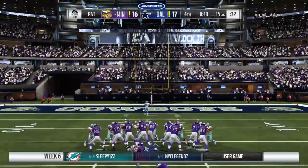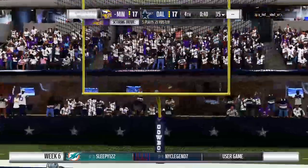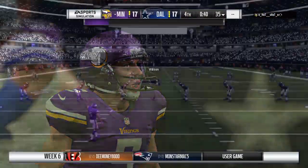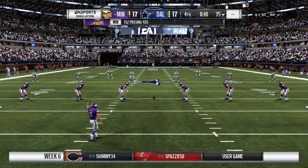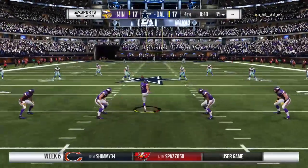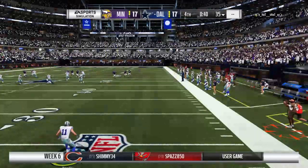Now what do you do? Conservative and just tie it up? No, I think you put your practice into game situation. Go as fast as possible. You already have your play call ready to go. Go for 2 and decide it right now. So here comes the kickoff now, all even here in this 4th quarter.